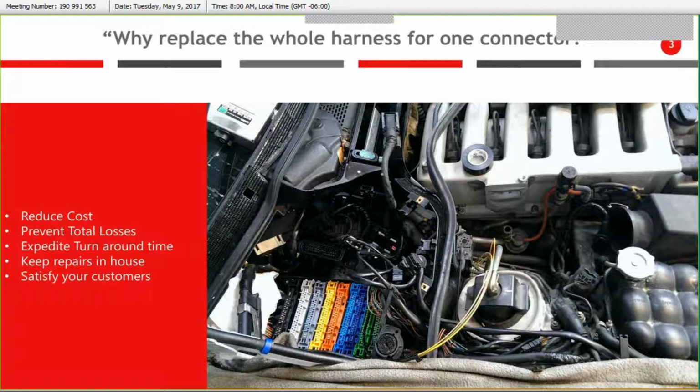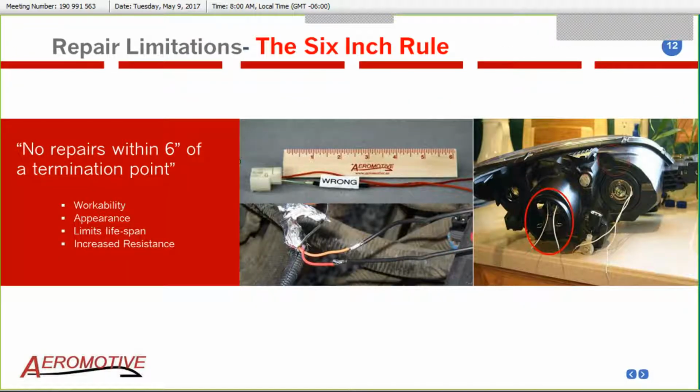So another limitation within these systems, especially when it comes down to traditional copper wiring, is the 6-inch rule. There's no repairs within 6 inches of a termination point just because we need to have workability. You have to be able to stagger these cabling and these wirings in order to make sure that the signal isn't lost. If it's not staggered correctly, like what we see here where it's marked as wrong, that's within 2 inches of termination point, and this leads to electronic resistance.